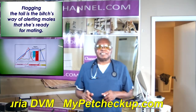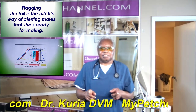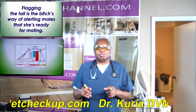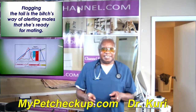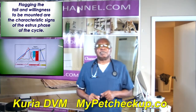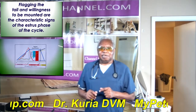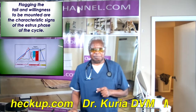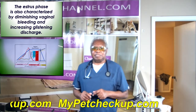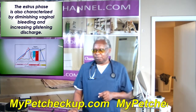Flagging the tail is the bitch's way of alerting males that she is on heat and ready for mating. Flagging the tail and the willingness to be mounted are the characteristic signs of the estrus phase of the cycle. The estrus phase is also characterized by diminishing vaginal bleeding and an increasing glistening discharge.